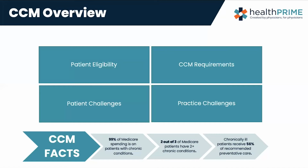Some of the facts about CCM: 99% of Medicare spending is on patients with chronic conditions. Those are the patients who, again, frequent the ER, have high admission rates, and overall do not participate in those social determinant of care programs out in the communities. 2 out of 3 Medicare patients have 2+ chronic conditions, and chronically ill patients receive 56% of recommended preventative care. So there's a gap in that care too. So that's another place CCM can help you fill in those gaps and the voids in the care model. Moving on to our next slide.